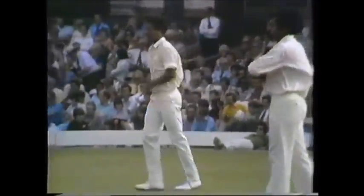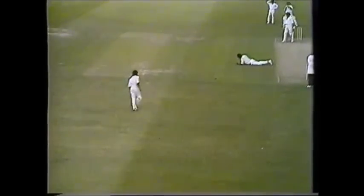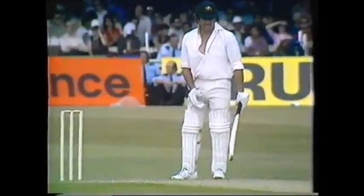Boyce is still in charge of the bowling at the pavilion end, starting now his 7th over. He's the solitary wicket taker so far. And a brilliant diving effort there by Boyce. There have been so many difficult chances gone to ground here today.